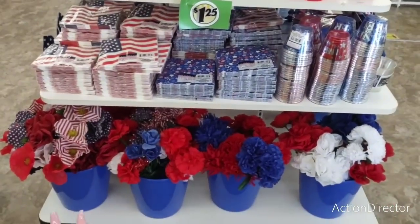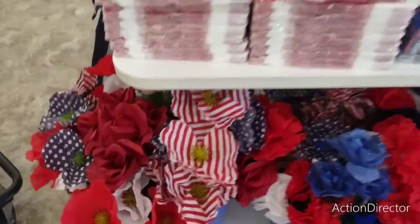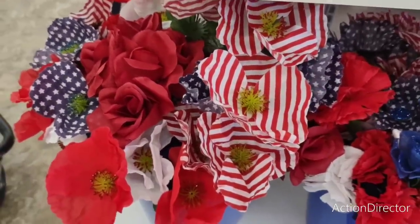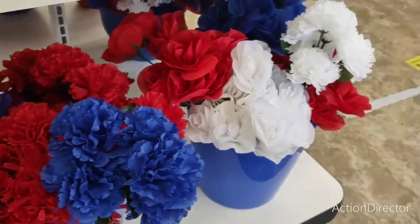All their patriotic flowers and blue buckets, which really shows what you can do. Loving that, these are absolutely adorable. I have to look through my stuff, that's why I'm not buying them. Probably when I do realize that I need them, they'll all be sold out.